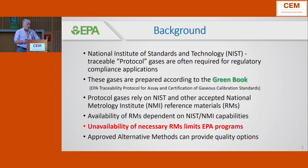But anyway, from a background standpoint, EPA requires what are called protocol gases for regulatory monitoring, to ensure a uniform measurement basis. NIST is at the center of that. These gases are prepared according to the Green Book, and I'll touch on that a little bit in a minute. But protocol gases rely on NIST traceable reference materials or other NMI through a declaration of equivalency.